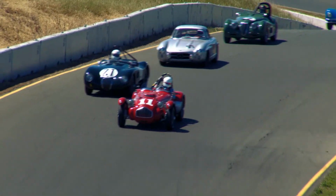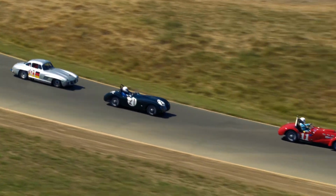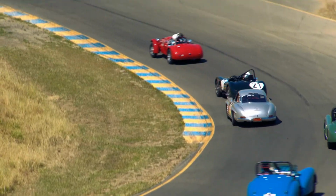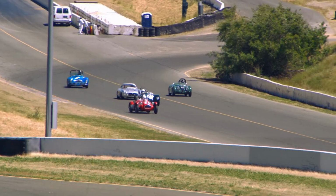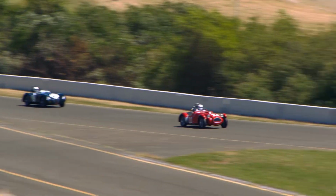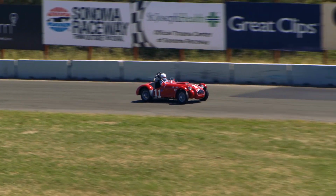Meanwhile, that Allard just ahead of him is a 1952 Allard J2X. Got a couple of Allards out there at the moment. Look at that Mercedes. Wouldn't miss that with the big German flag on the side, would you? And that's a cracking car too. Absolutely gorgeous. That is the classic SL Gullwing, the 300 SL Gullwing.